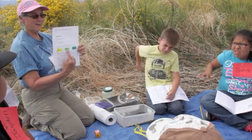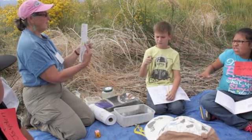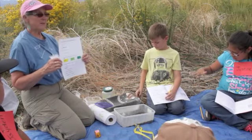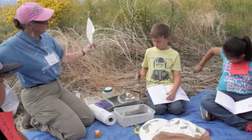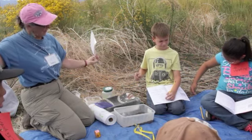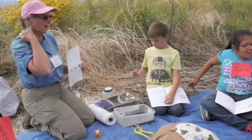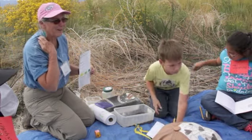But number 7 is right in the middle. That green color is right in the middle. That means it's neutral, which means it's neither extreme. It's not too salty, it's not too acid, not too basic. So we can drink it? Actually, you probably could. I don't think it would do you any real harm.